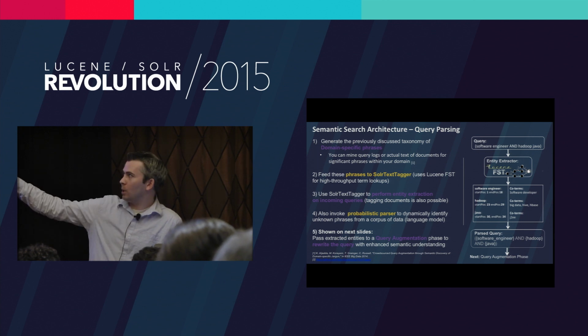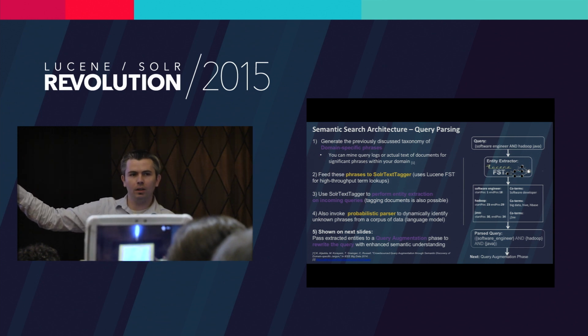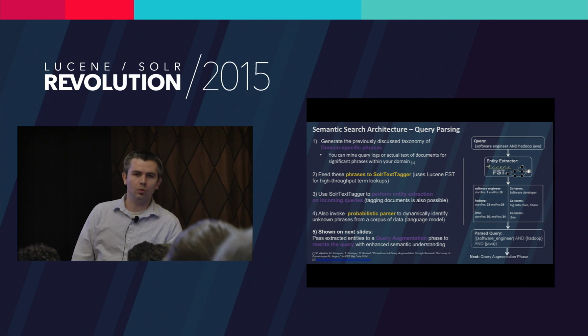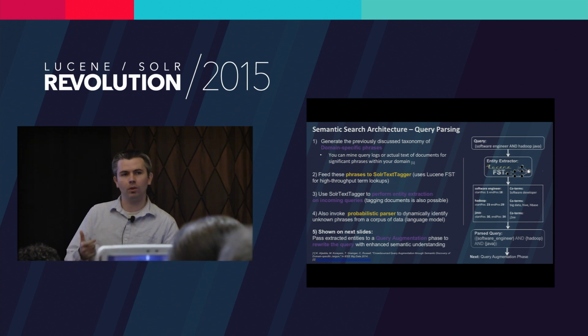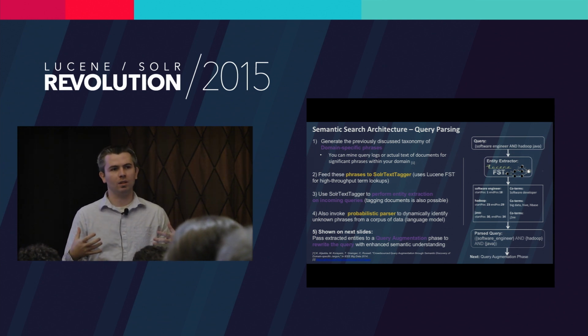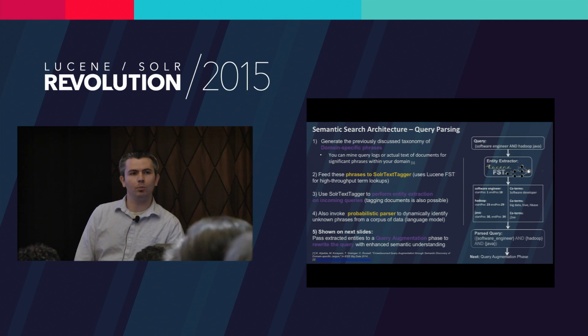Effectively, we build the taxonomy up front. We take all the terms and phrases in that taxonomy and feed them into the Solr text tagger, which leverages the finite state transducers inside of Lucene and Solr to be able to very rapidly do naive entity extraction, where any of the phrases that are in our taxonomy, if we pass a document at the Solr text tagger, in milliseconds, it can tell us all of the phrases that were found within that document. It doesn't do much beyond that, meaning there's no scores associated with those phrases. It's just a naive tagger, but I'll show you later how we've been able to actually score all of the terms that come back to be able to tell which of them are important and which of them aren't.